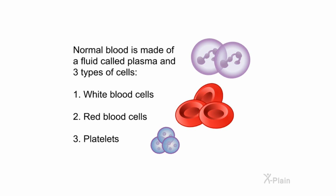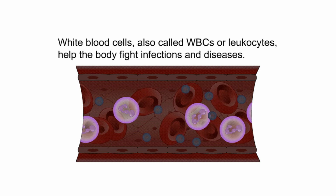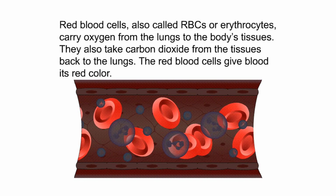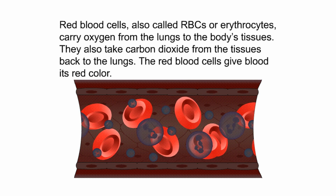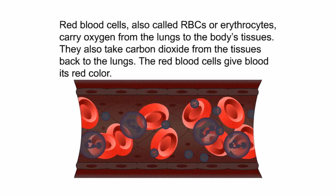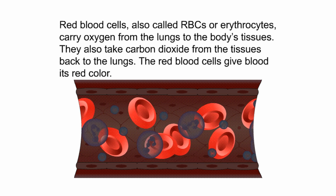The blood. Normal blood is made of a fluid called plasma and three types of cells. 1. White blood cells. 2. Red blood cells. 3. Platelets. White blood cells, also called WBCs or leukocytes, help the body fight infections and diseases. Red blood cells, also called RBCs or erythrocytes, carry oxygen from the lungs to the body's tissues. They also take carbon dioxide from the tissues back to the lungs. The red blood cells give blood its red color.